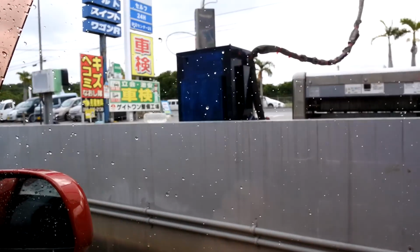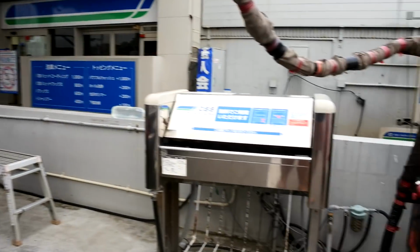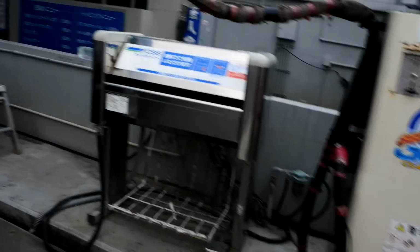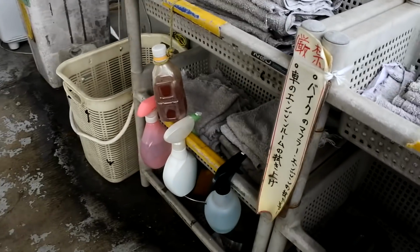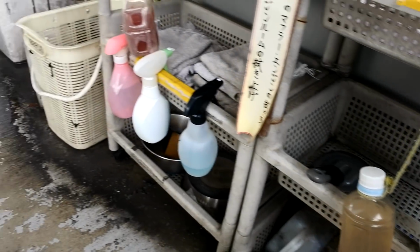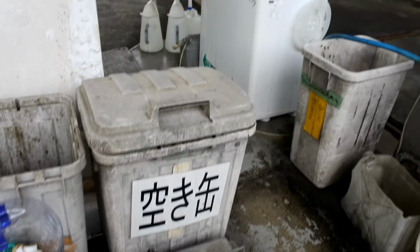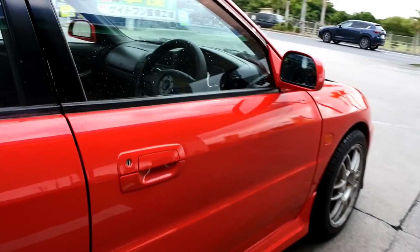So all right, we're gonna head over here and get the car dried off. As you can see, you got the vacuum. It's for your floor mats to wash them. There's another vacuum. There's the air hose over here. And here we have towels. We've got a water station, a bunch of cleaners, tire brushes, and then over here, Japan is huge into recycling. They got little recycle bins to clean out your car. There's a little washer over here. It's pretty intense, but it's nice. So we're gonna go ahead and get the Evo dried off.